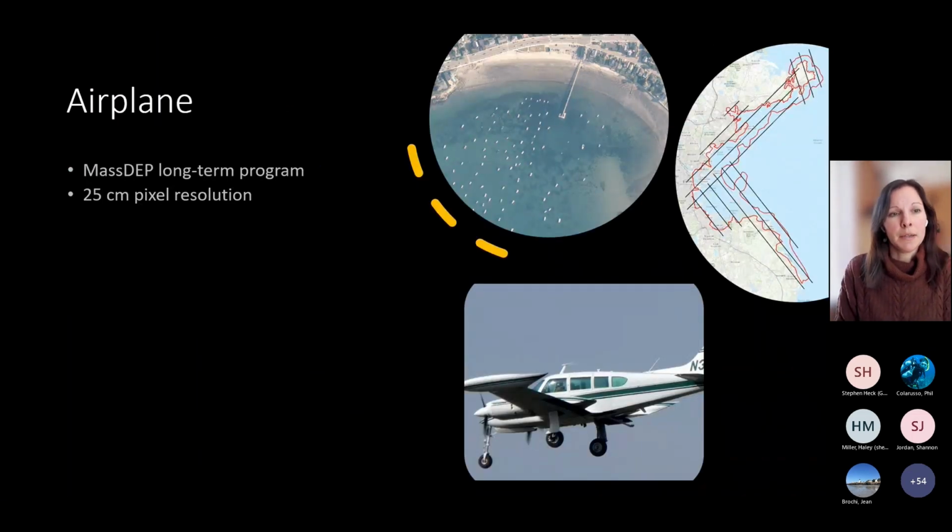Airplane imagery was collected by MassDEP as part of their long-running aerial mapping program that's been going on since 1995. So for this project, we coordinated with DEP on the exact timing of their flights and the exact locations to make sure it was suitable for our study as well. And that imagery is 25-centimeter pixel resolution. You see an example up there at the top of the screen, and it's typically flown with a small Cessna.